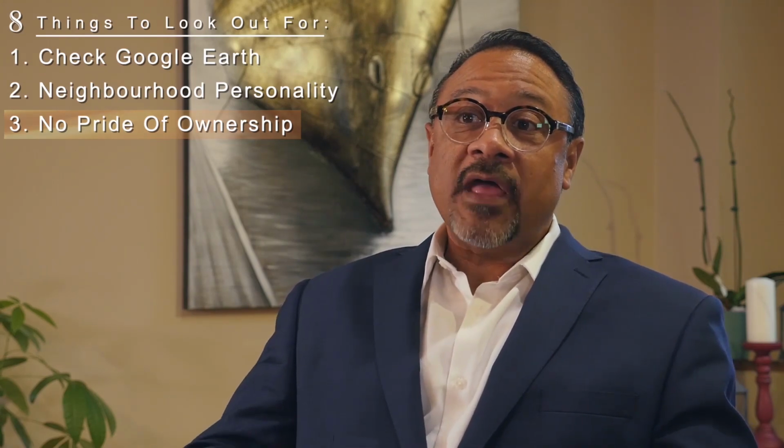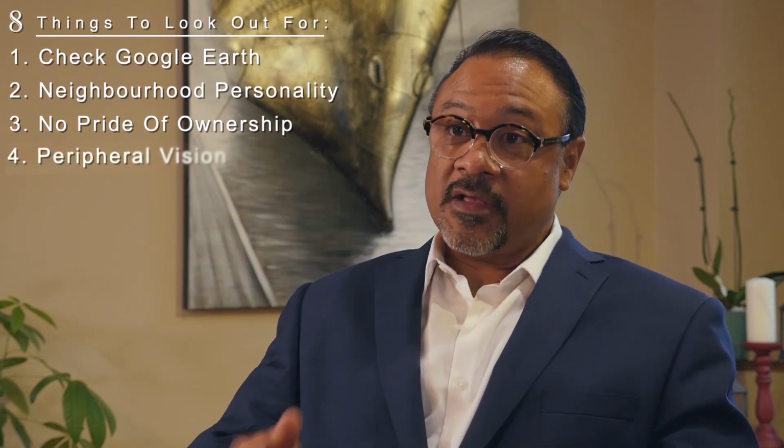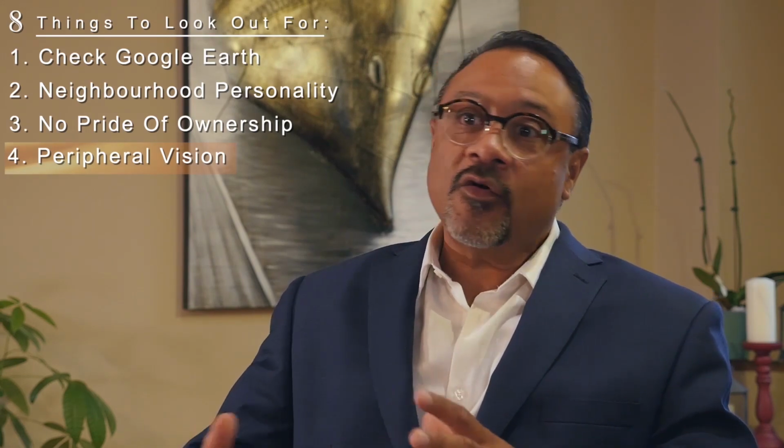Some people avoid that. That's in their peripheral vision when they're coming into a neighborhood and they're only focused on the house. Well, that may not give you a sense of the overall neighborhood, so be very, very careful with that. The second thing, when you come to visit a home, you want to take in the home itself.